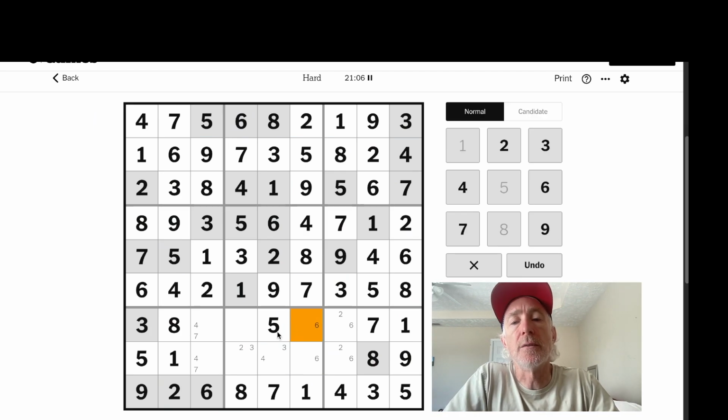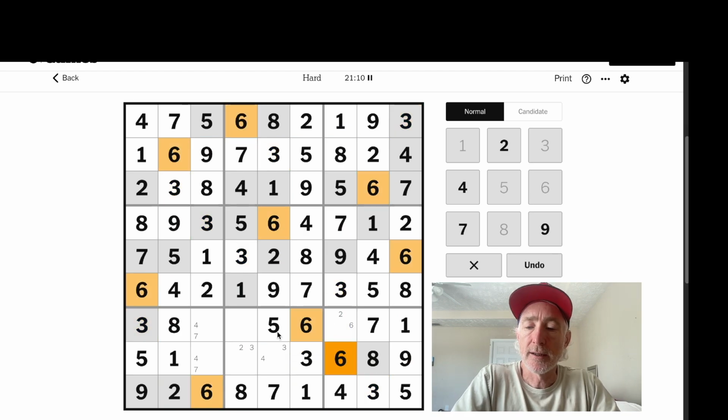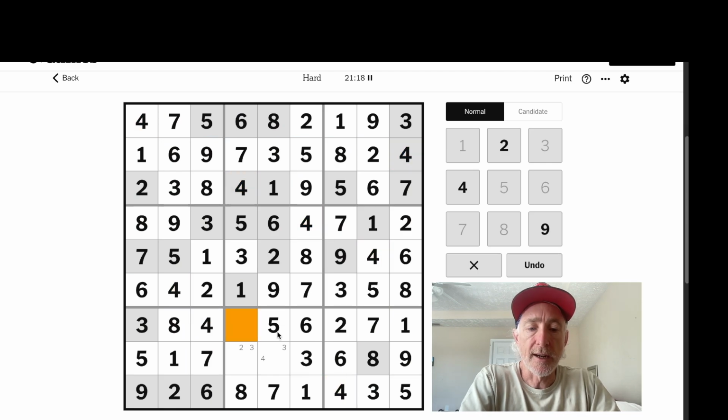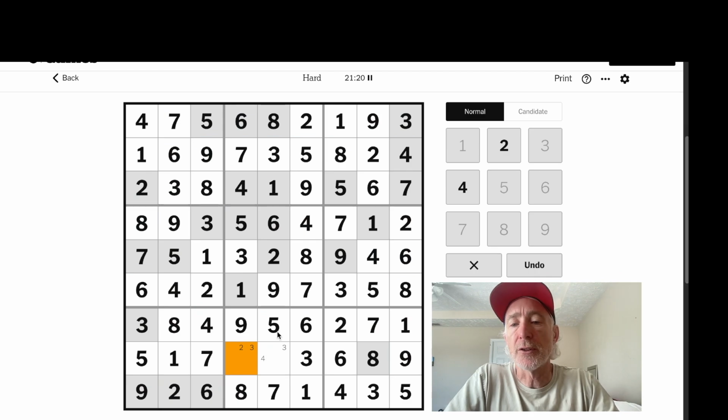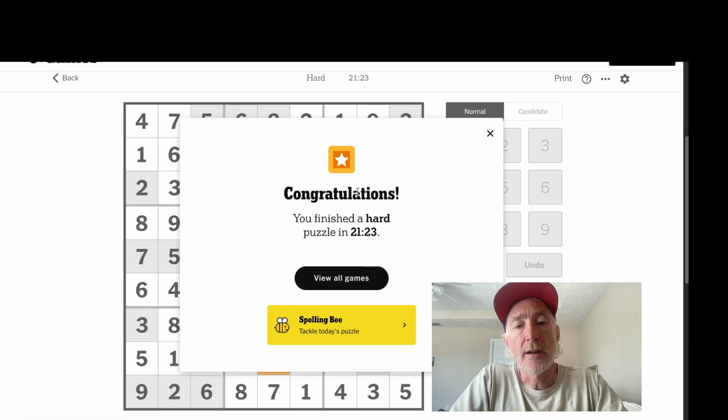Okay. All right, so this is down to, well, this can't be 1. This is down to 3 and 6. So this is 3, this is 6. 6 and 2. 7 and 4. What is this? 9. Okay, and we're down to 2 and 4. So this is 2 and this is 4. Okay, not too bad. It was an interesting puzzle.